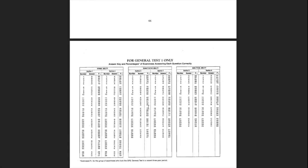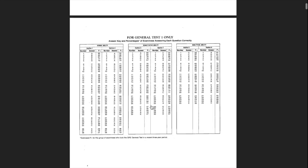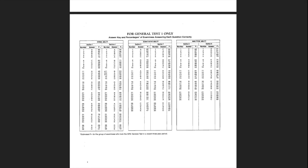The only drawback of the Big Book is that there is no explanation given to answers. At the end you can see the options like this. There is no explanation, but you can see the answer for the first question is A, and the answer for the second question is B, like that. But you don't really get the explanation here.